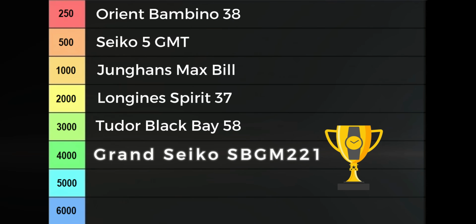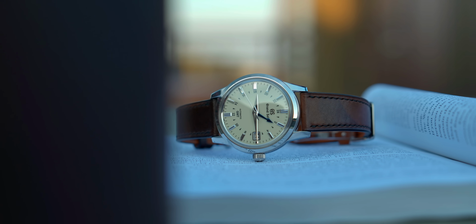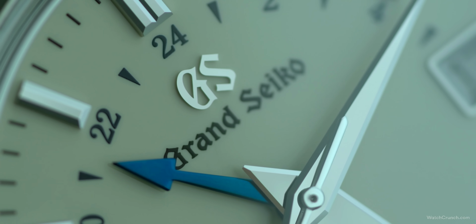Now, going up to the $4,000 to $5,000 mark, the award goes to the Grand Seiko GMT SPGM 221. So Grand Seiko prices have gone up quite a bit, but you don't have to go far into their back catalog to find this gem. If it's high-end finishing you're looking for, nobody can make metal look like gemstones better than the Zaratsu craftsmen from the East.